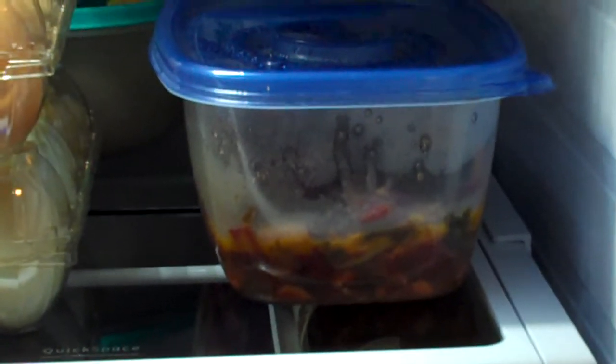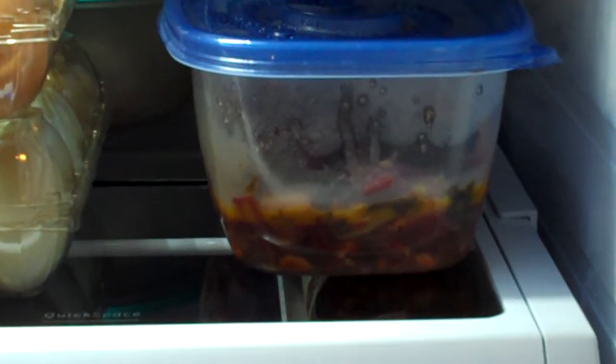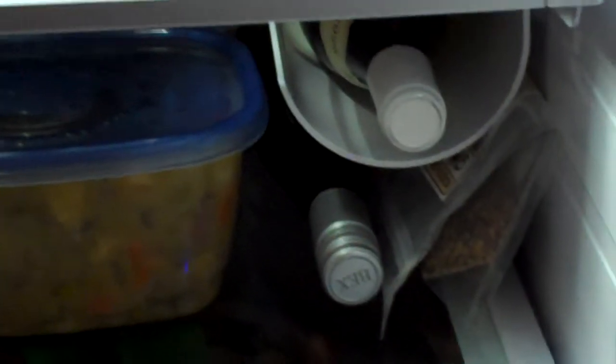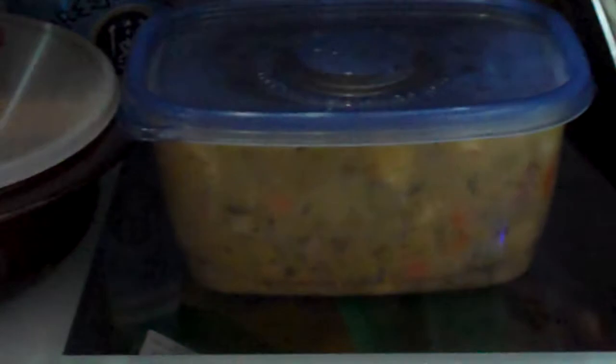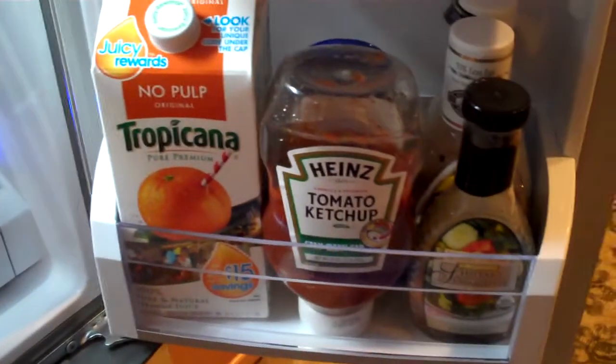Some veggies that I cooked last night. Some mixture of kale and a bunch of different greens. Some wine poking out there. Some pea soup. Oh, what's that there? Some greens. What kinds of produce? Meats. Juice. Ketchup.